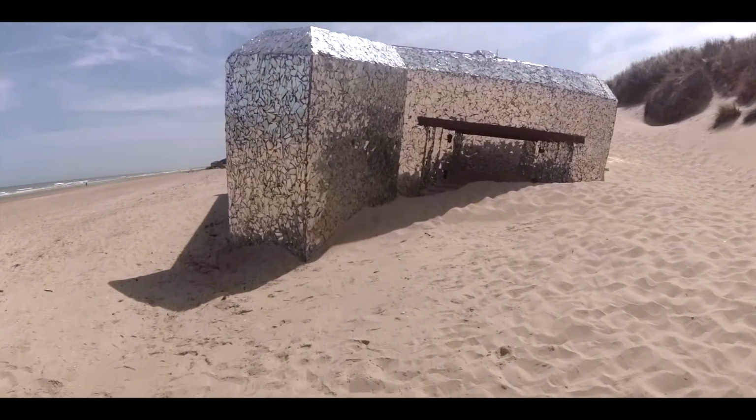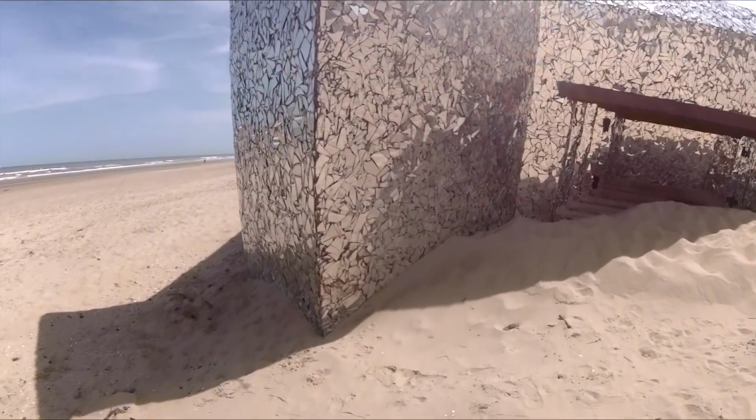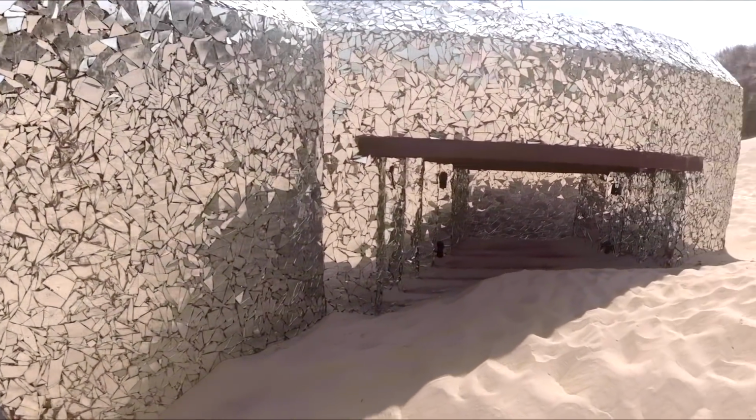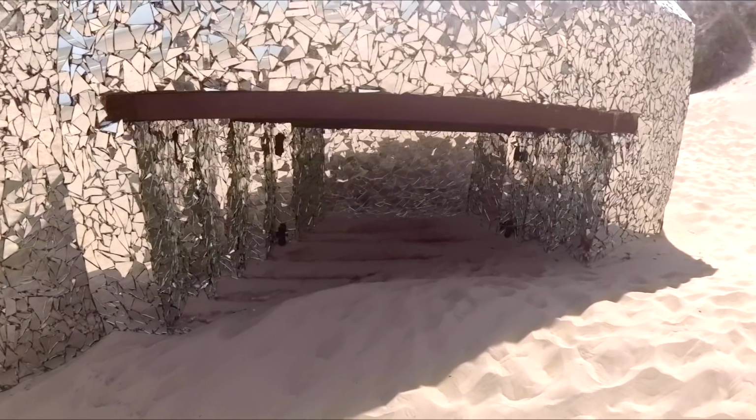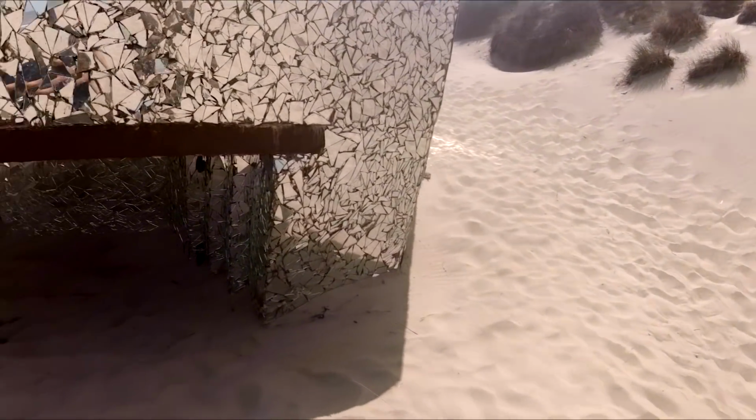Guys, so we're on the beach at the moment and we came across this. It's a large bunker, as you can see. Compared to me it's huge, and it's fallen off the cliff up there because of loose foundations, but you can see this is different because it's covered in shards of mirror.